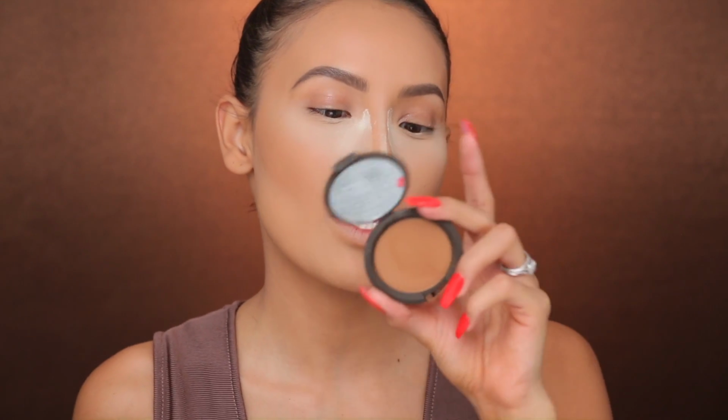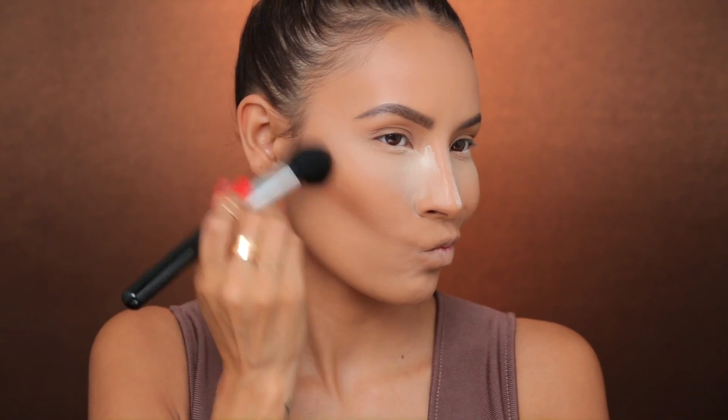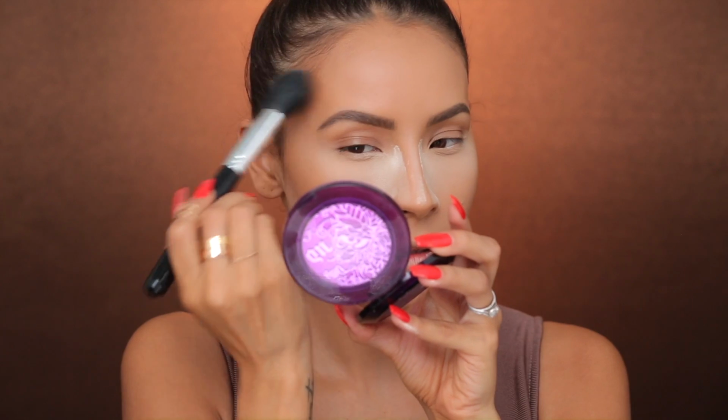Now we're gonna bronze the skin even further. I'm going in with the BECCA Multitasking Perfecting Powder, and this is in Warm Honey. This is actually my first time using this product as well. So I'm just gonna kind of set that cream contour that we did. Everywhere we applied the cream contour, you're gonna apply this.